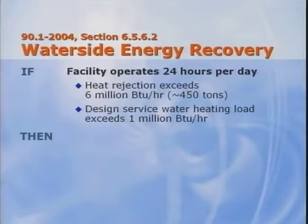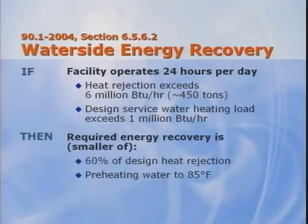ASHRAE/IESNA 90.1 2004 requires heat recovery for service water heating if the facility operates 24 hours a day, rejects more than 6 million BTUs per hour at design conditions, and has a design service water heating load of over 1 million BTUs per hour. Once these limits are met, the required heat recovery is the smaller of 60% of the peak heat rejection load, or enough to preheat the peak service hot water draw to 85 degrees Fahrenheit.